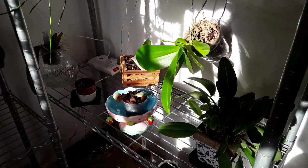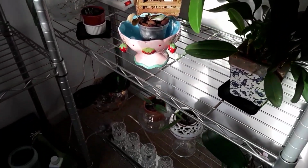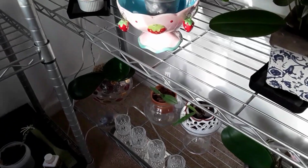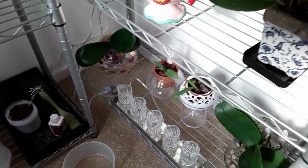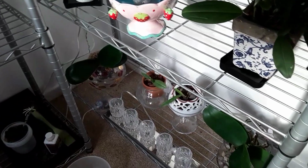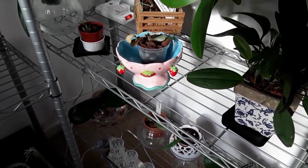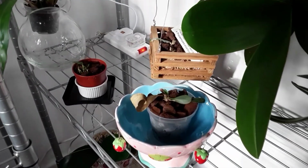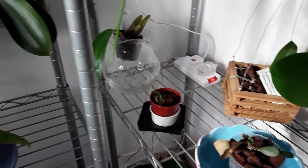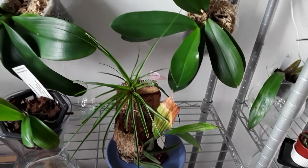So even over here on the darkest side, you know, everything gets some light during the winter months. In actual fact, in some ways, the sunlight, because it's lower in the sky, does actually fare a lot better over on this side in the winter months. And there we go.